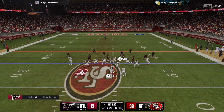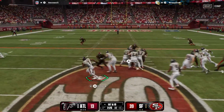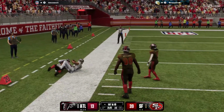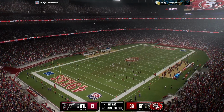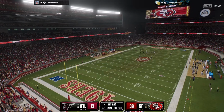Set to go now on first and 10. And the Falcons first down. And they'll run out of the gun. Here comes Robinson. Gets to the edge at the 30. And he'll be out of bounds down at the 20. 25 yards, the pickup there. It's good for a Falcon first down.